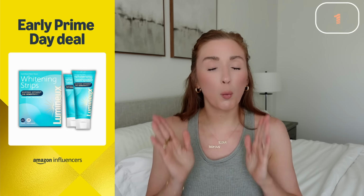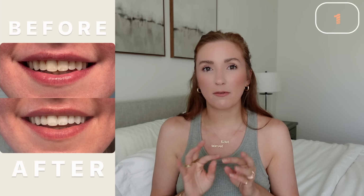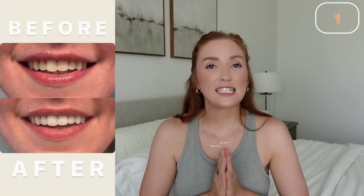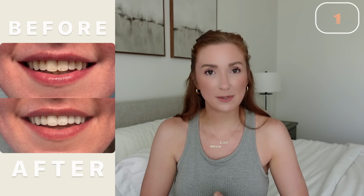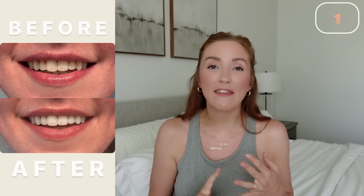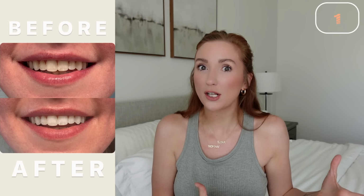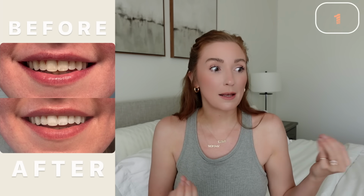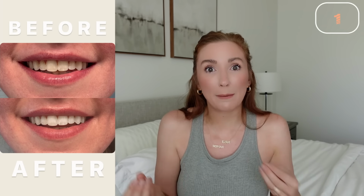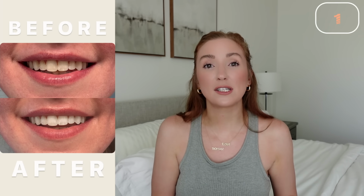So why I love Lumino is because, and I'll put the picture up on the screen, you can see the before and after. This is just 7 days of use with the whitening strips. They are non-toxic, they are enamel safe, they are peroxide free, and they are great for sensitive teeth. And that's why I started using it in 2021. I got pregnant, I needed something that was safe to use, but also wouldn't hurt my teeth. I had the world's most sensitive teeth, and these were the only thing that checked every single box that I had.